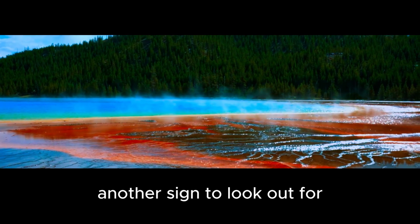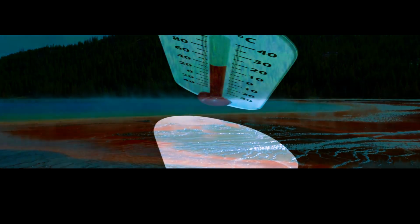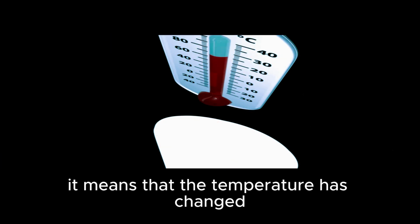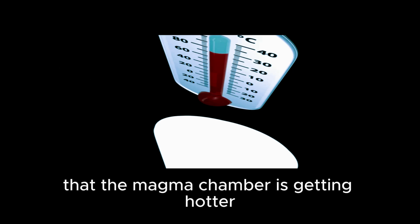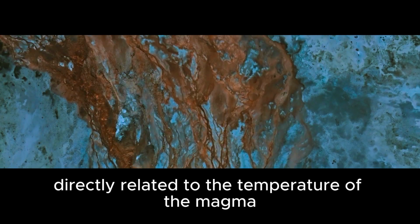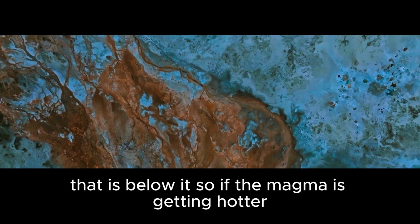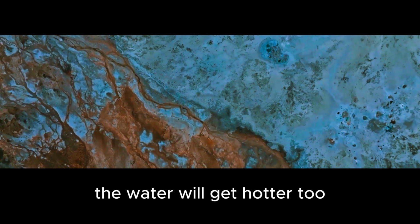Another sign to look out for is changes in the color of the water in the hot springs and geysers. When the water changes color, it means that the temperature has changed, which could indicate that the magma chamber is getting hotter. This is because the temperature of the water is directly related to the temperature of the magma below it. So if the magma is getting hotter, the water will get hotter too.